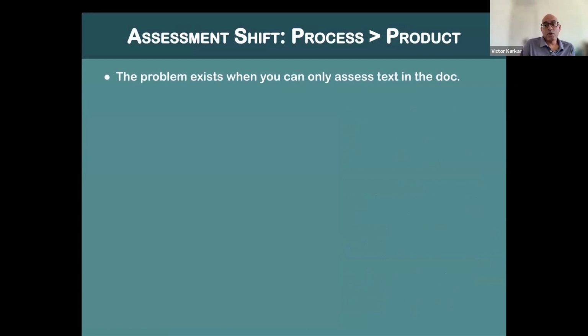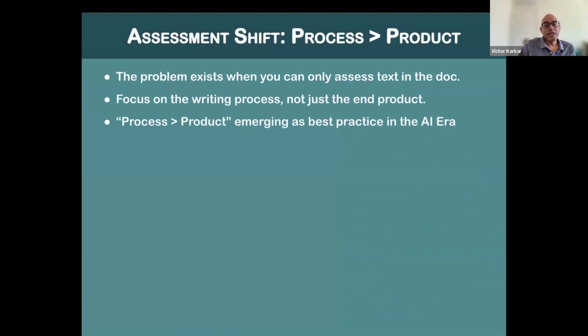Those products have not worked out well because they treat writing as the end work product, right? They just look at the text in the document at the end of the process. But if you treat writing like a process and not just the end work product, it becomes a much more solvable problem. And so what we've seen happen over the last year is that process over product has been emerging as the best practice for assessment in the AI era.